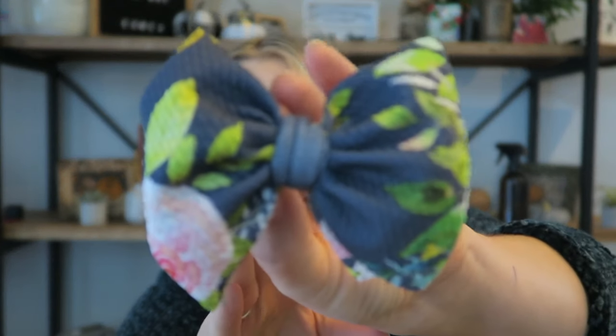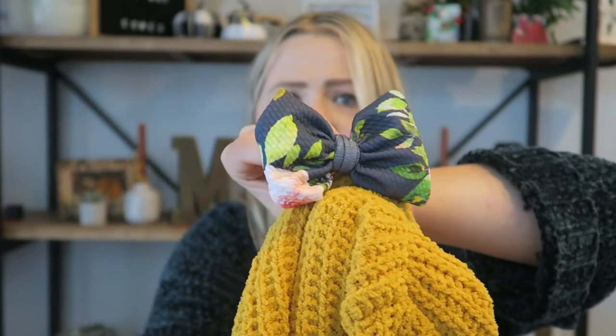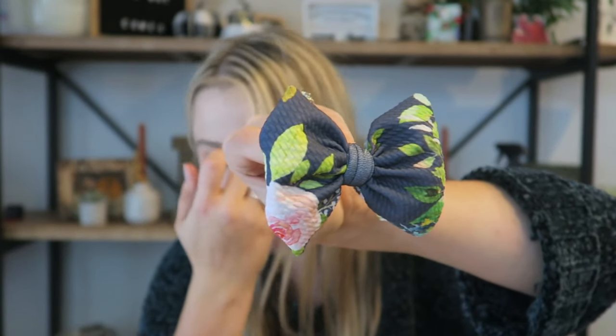And then I have this one, which is just a navy floral. Again, it goes super cute. It goes with all of her clothes, and I can intermix all of the bows. They're so cute.